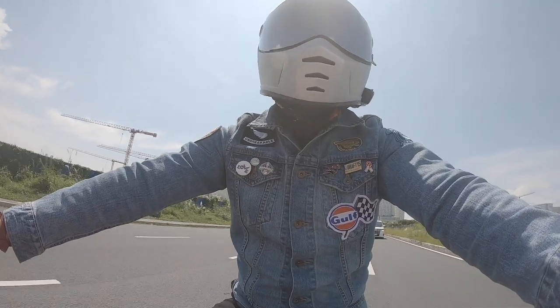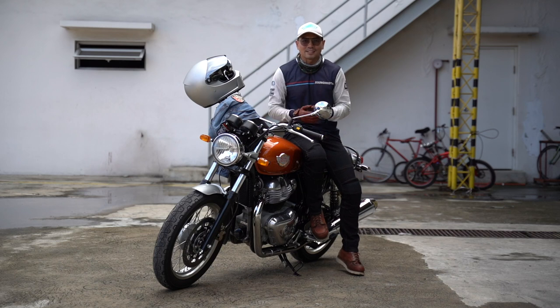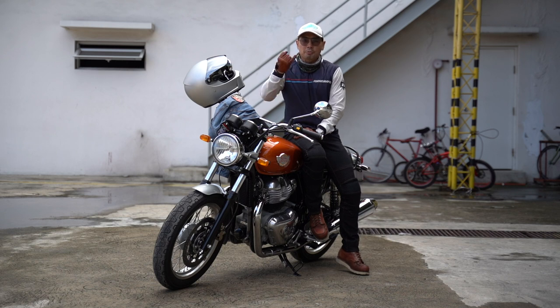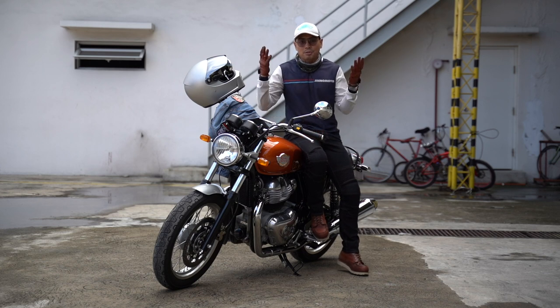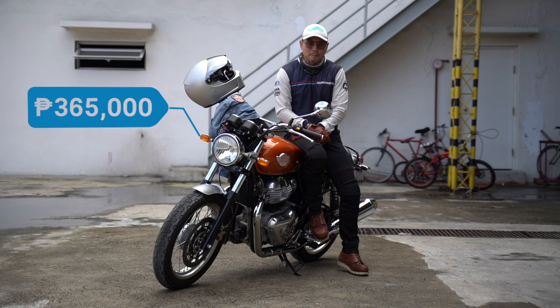So is it perfect? Well, no. But seriously, what is? It's all relative. However, if you're learning to ride a big bike or moving up from a smaller displacement, I'm not sure if there's a better option. It's got the heritage. It's relatively easy to ride. Maintenance should not be a problem. And it's great value for money at 365,000 Philippine pesos.